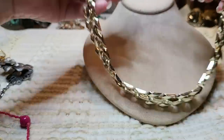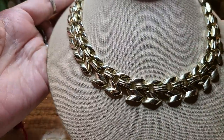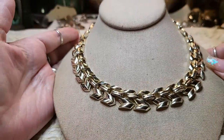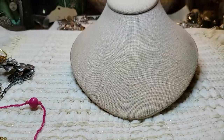Okay. Yeah, this sits very nice. Very, very nice. And it's in good condition, too. Yeah, gold tone. I like that. Yeah, that's about a 16. Okay. All right, then we have a pine cone.